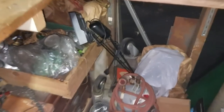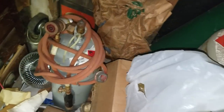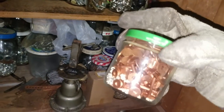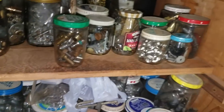This is kind of like open season here. They invited me up to pick anything I wanted before 1-800-JUNK shows up. Look at all the acetylene and oxygen. Pipe fittings.